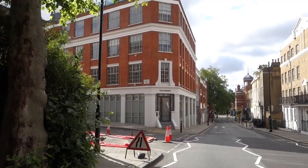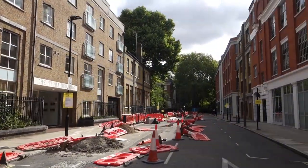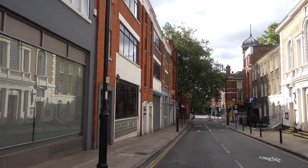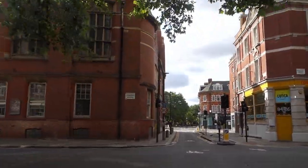At this point, we'd done the loop of the New River Head. That's looking back down to the New River HQ at the bottom there. We cycled back down to Rosebery Avenue and headed down to Soho to our next stop.